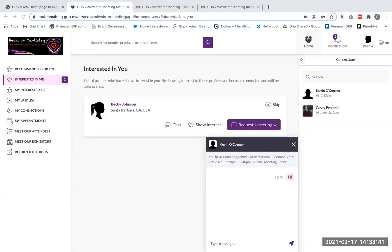Well, I would recommend that if you aren't able to meet with an individual during the actual event, you still form those connections. Then you can at least chat and grab a couple of minutes with that individual and exchange contact information. If they haven't made that public within the platform, you could retrieve it there. The platform will be open until March 15th. However, the meeting functionality will only be available during the live event, which is February 25th to the 27th.